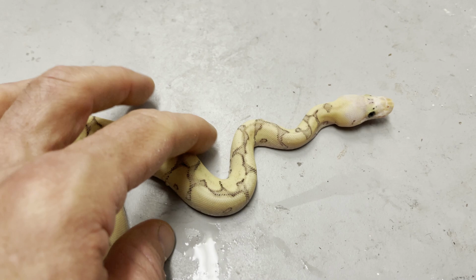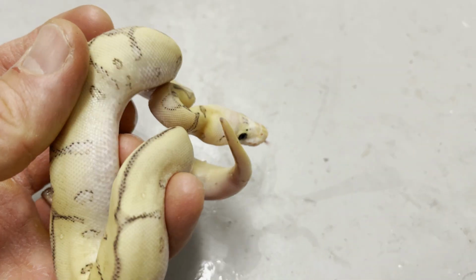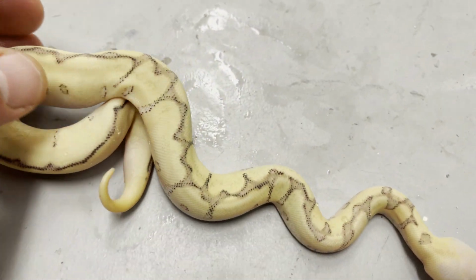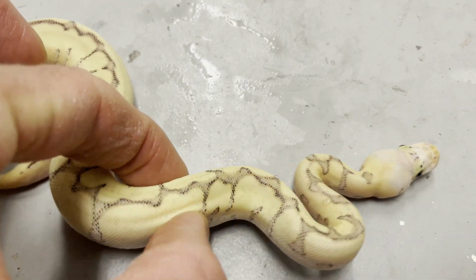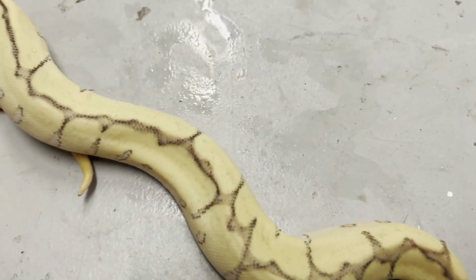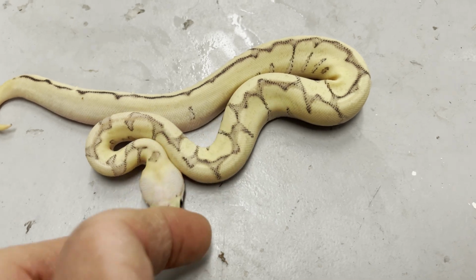There's obviously no banana in this. And really nice looking female here. Some nice contrast, especially among the top saddles. Once again, we didn't hit the black pastel on this one because this would be a lot darker.